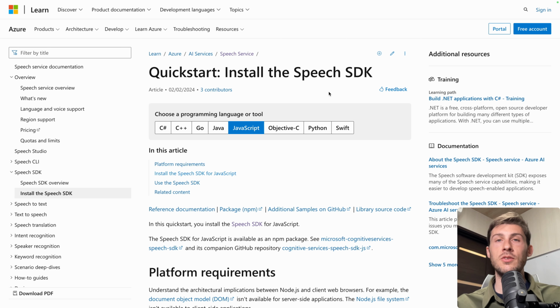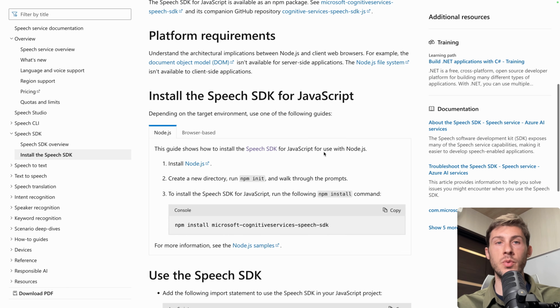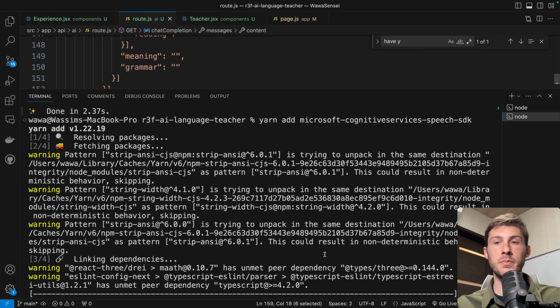Our AI is ready. We will want to convert the text generated by ChatGPT into audio. For text-to-speech, we'll be using Microsoft Azure Speech SDK. What is convenient is it generates the audio, but it also provides the Viseme to show the mouth pronunciation on the character. We just need to follow the quick start, install the Speech SDK. So first, we need to install the Speech SDK for JavaScript. We are using Node.js because it is our backend that is doing it. So we just need that line here, yarn add and Microsoft Cognitive Service Speech SDK.